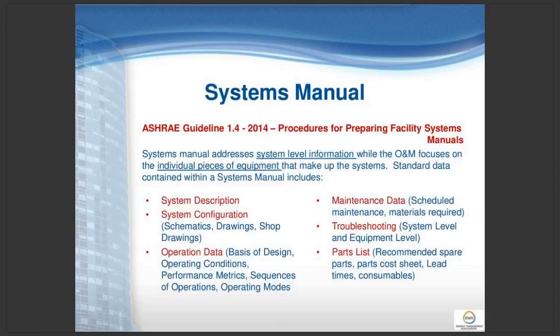A systems manual, unlike an O&M manual, which typically focuses on individual pieces of equipment and how you operate and maintain those particular pieces, looks at system level information. It's looking more on a system basis, such as an air handling system or a chilled water system, and basically more from an integrated standpoint. As you can see here, the components include system configuration, operational data, maintenance data, troubleshooting, and so forth. That's another piece of documentation that's really critical to compile and have as a deliverable.